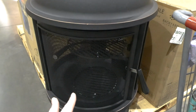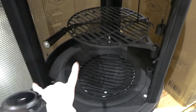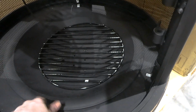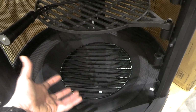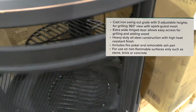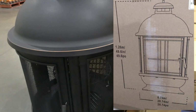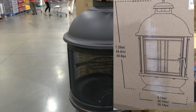And then this is the coolest part. So this is the door that opens, and then you actually have a cast iron grill that is adjustable. There's 3 areas. This comes out, I'm not going to try to pick it up, but it's your ash pit, I guess, your ash catcher. All of that comes out so you can easily clean it, and then it comes with a fire poker as well. So it's really neat. So you can cook on it and just use it as a fire pit. And it's got 3 panels of mesh there. And if I can find it, I don't see it here, I will insert a picture of the actual dimensions for it.